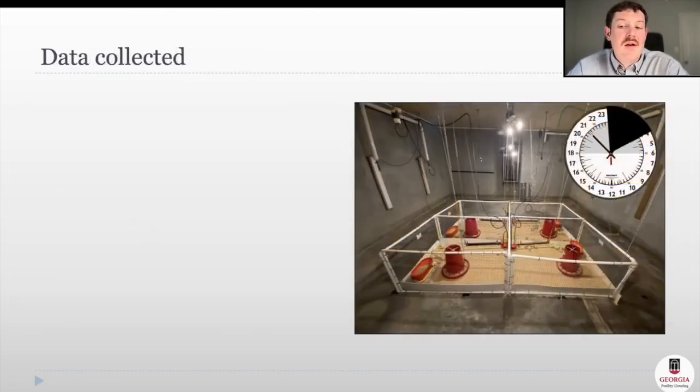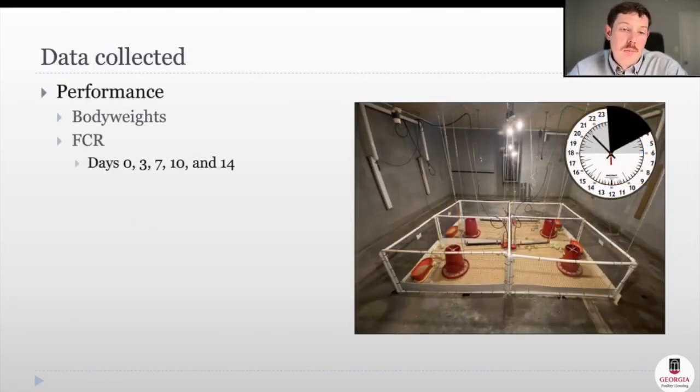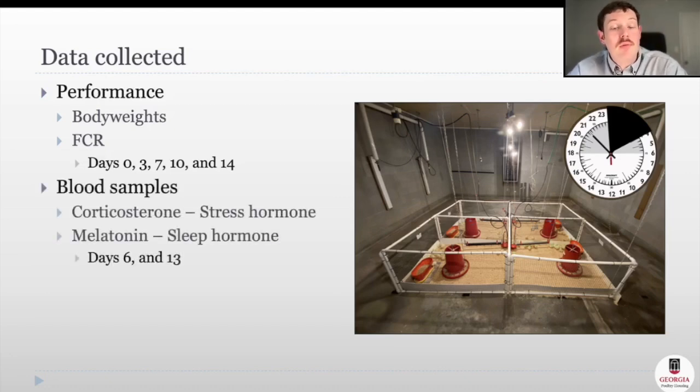For the data that we collected, our performance measures were body weights and feed conversion ratio, and we were able to track that at days 0, 3, 7, 10, and 14. We also took blood samples. We measured corticosterone, which is the stress hormone in birds. We wanted to see if either of these lighting programs exhibited a stress response in the birds.